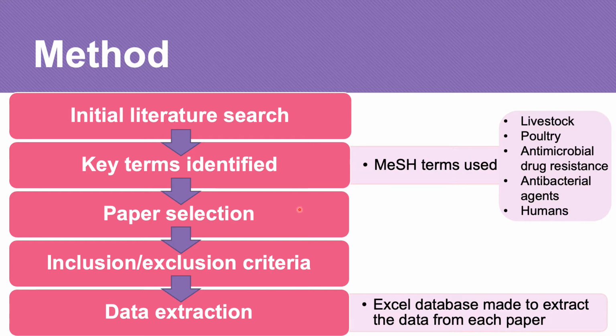Following this, I was able to make my paper selection. I then found my inclusion/exclusion criteria and performed a data extraction on all my papers. Finally, I came up with an Excel database, and this was made in order to extract all the key data that I needed from each paper to then begin writing my PRISMA style review.